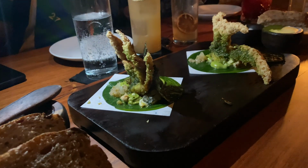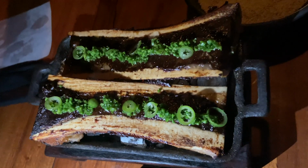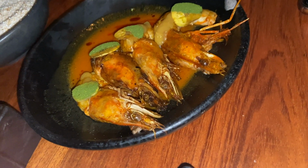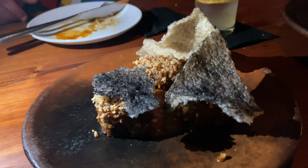This place is tapas style. People know what I mean. Tapas. I am from Ohio. No one goes to Spanish. I'm from Ohio, sorry. It's sharing. It's small plates of food that you share. It was good.